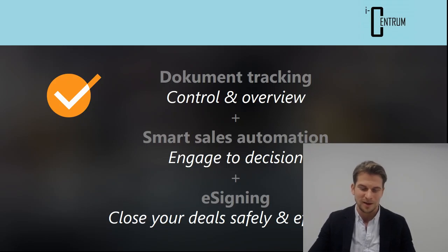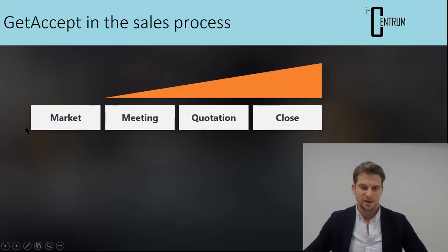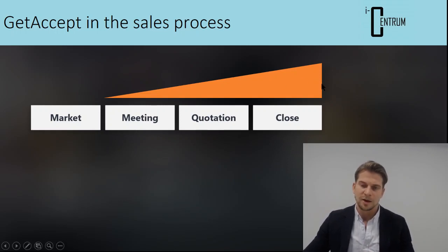Right, e-signing is the third thing, to close your deals safely and efficiently, of course. Here's the sales process, and usually when we're talking e-signing, it's in the close stage of the process. The customer says, okay, we want to buy your product or service, so we have to have a signed deal. It's already a verbal acceptance, and you send a document with a button, they choose the e-signing method they prefer, and they sign the document.